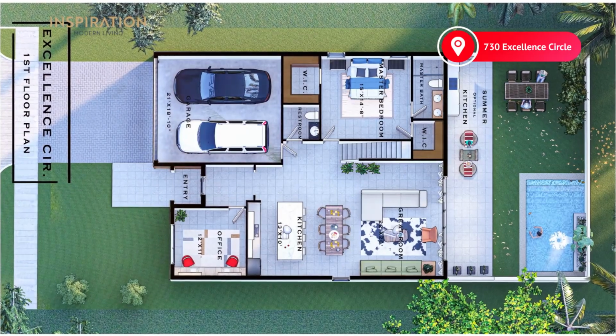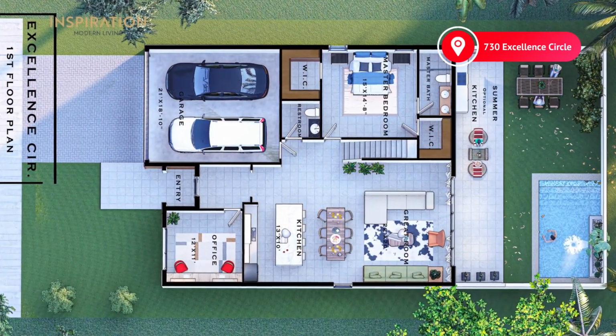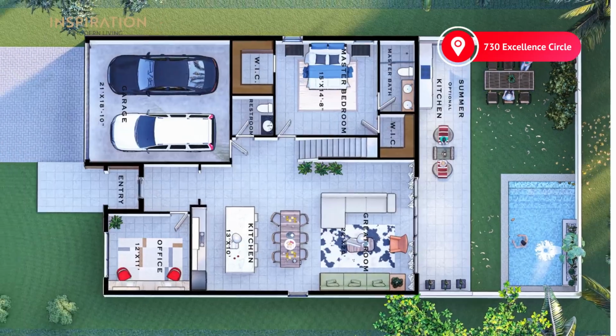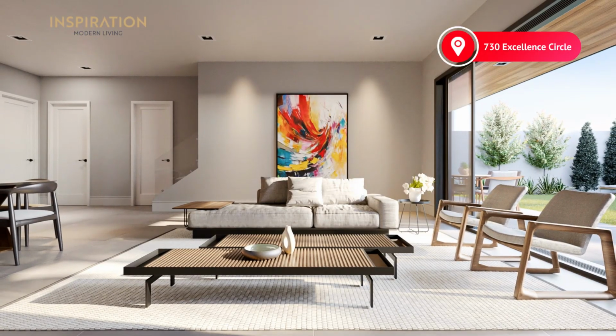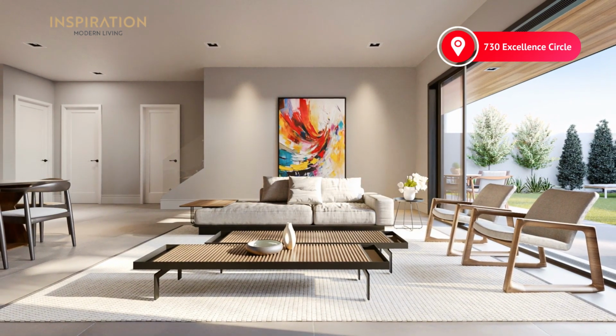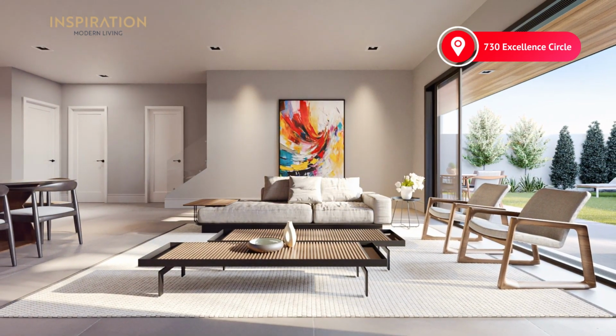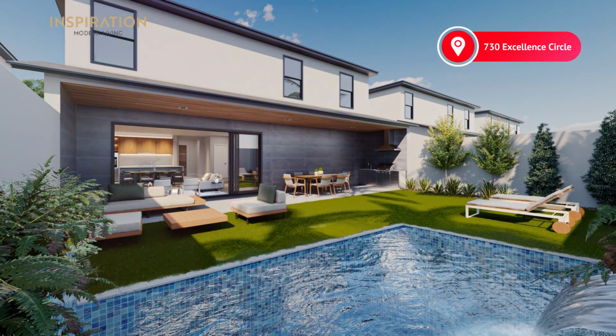The first floor also boasts a chef's kitchen with an Italian gas stove, modern cabinets, and contemporary appliances, a private office, and a large dining and living area. A 15-foot-wide sliding glass door opens to a luxury backyard with a 38-foot covered lanai, premium astroturf, and a 7-foot masonry wall, creating a private resort-style retreat.